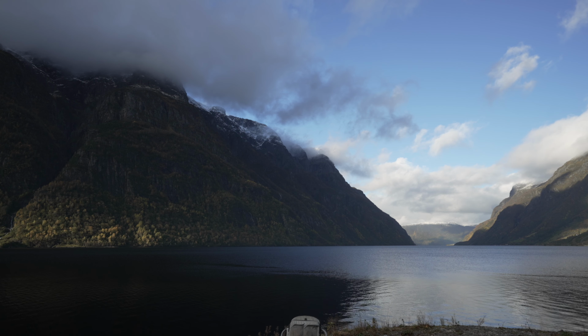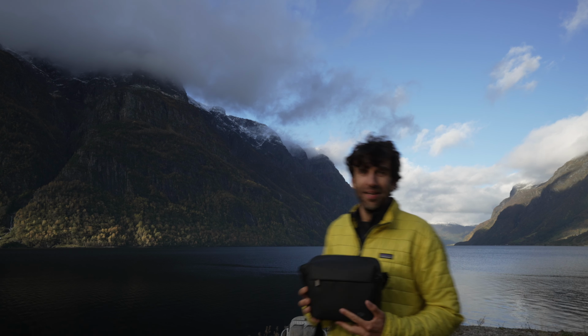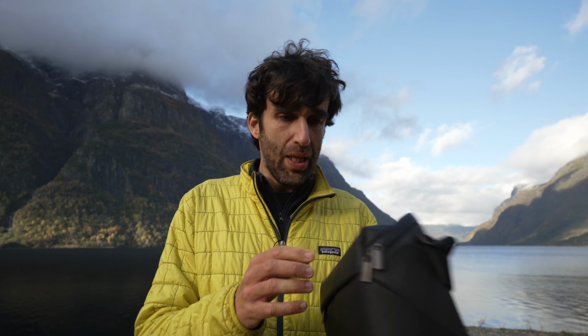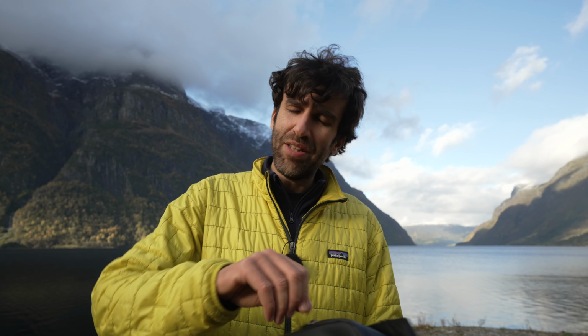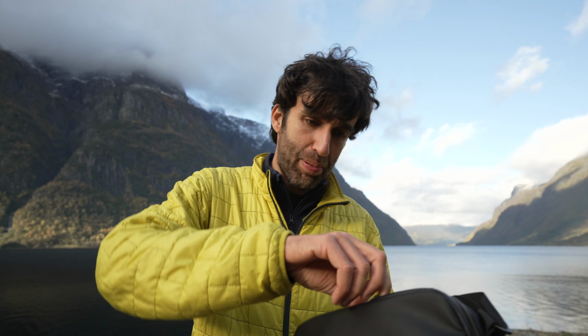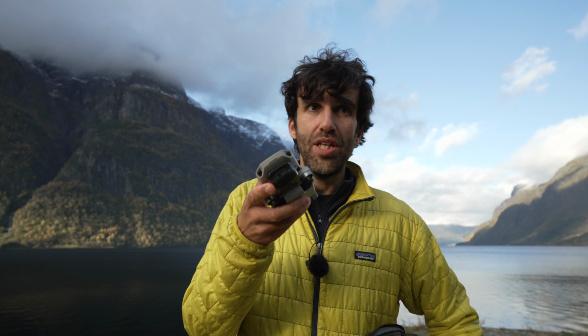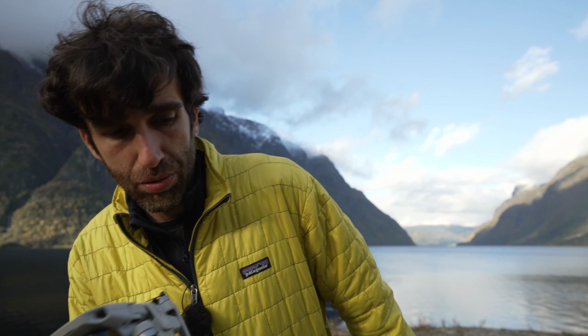All right, this is a little bit of cheating because it doesn't fit in my camera bag, so it kind of breaks the rule that I have for myself, but I don't count it as a camera per se, so it's okay. I don't break my own laws. It's a drone. This is my drone. This is the DJI Mini 2.